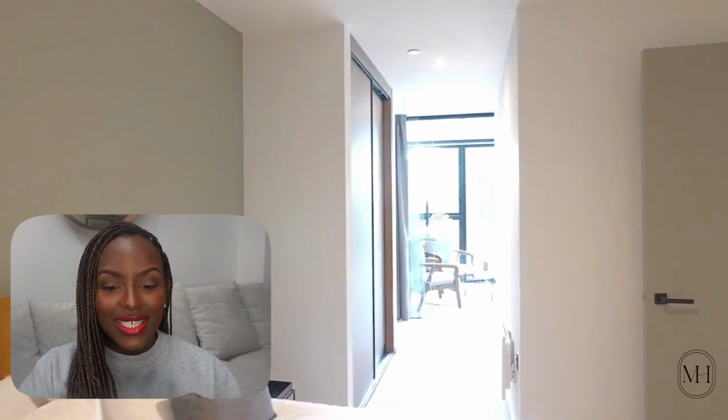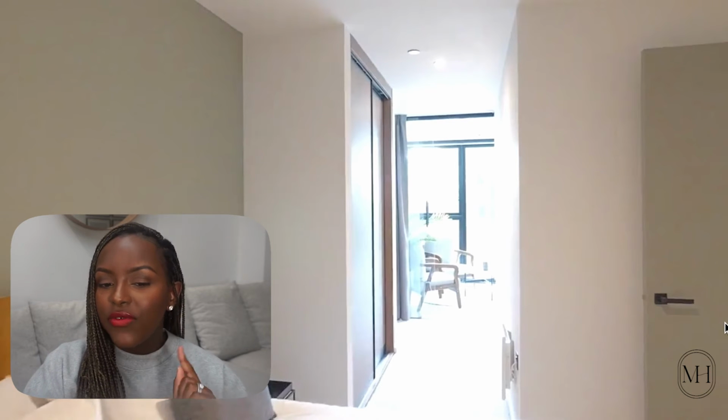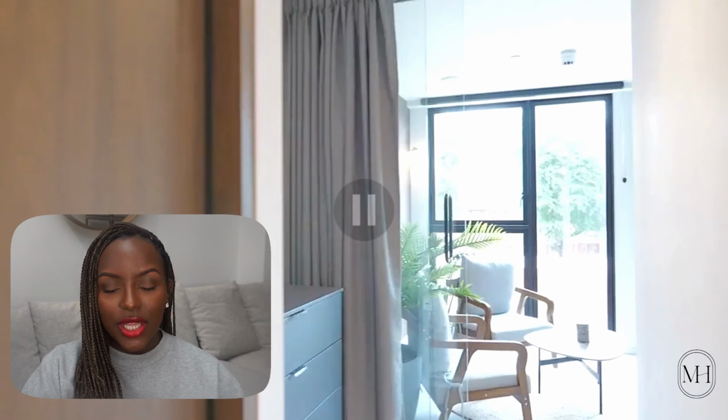Now let's look at the detail of the doors in these properties. I mean, they're quite modern. I'm liking the fixtures of the handles that they've used, the door handles, quite sleek, black. I wonder if it's a matte black. It looks like a matte black. Very sleek. I like the design that they've gone with. A grey door, lovely, very unique.